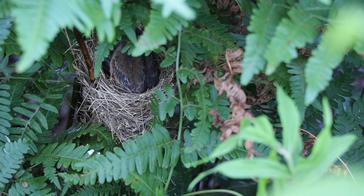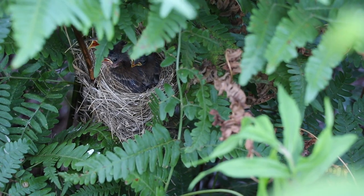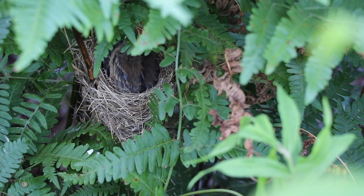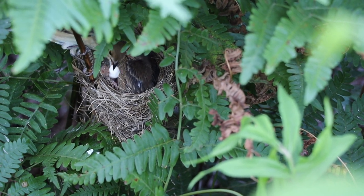Now that the chicks are so far along, they can swallow just fine on their own at this stage, and they are finally finding their voices. I think that becomes especially important when they leave the nest, because they may be able to get around now, but they can't eat unless their mother is able to find them.